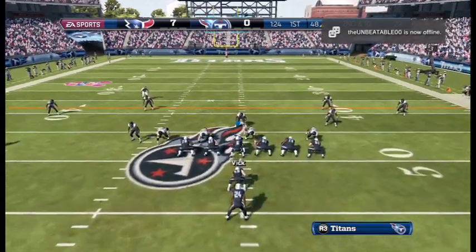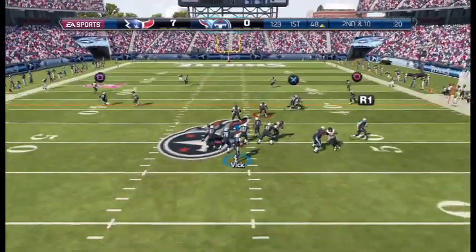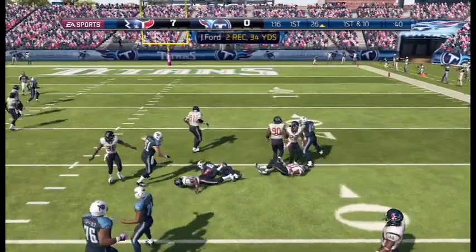The defense comes out of the dime. Second and 10. Play action fake and dropping back to throw. He's got the grab. He's got the first. They tackle him at the 26-yard line.